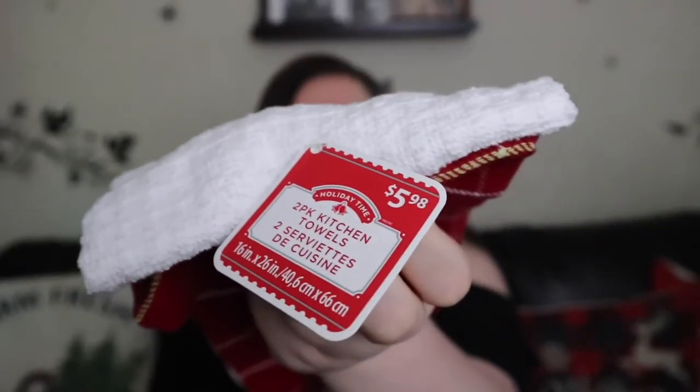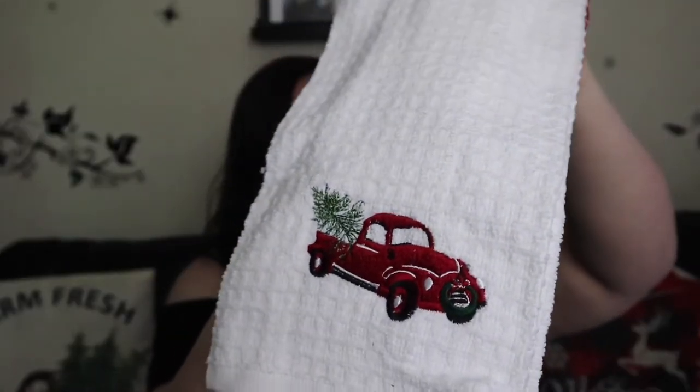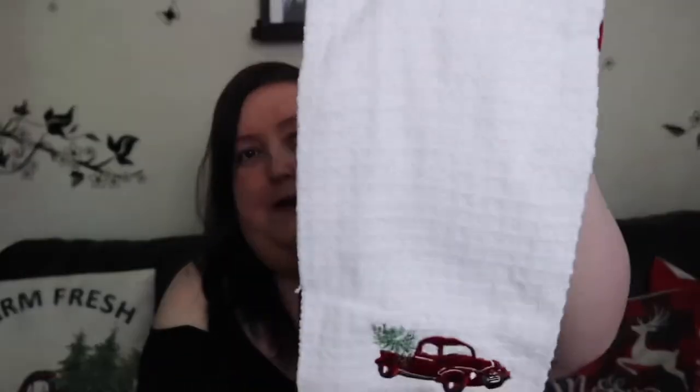Oh, there's Aurora sneaking right past. Found a pack of kitchen towels for $5.98 right there. And can you guess what it is? Of course, the red truck with the Christmas tree. And then at the back is just red with gold and white stripes. But he's so cute, so I grabbed a pack of these guys.